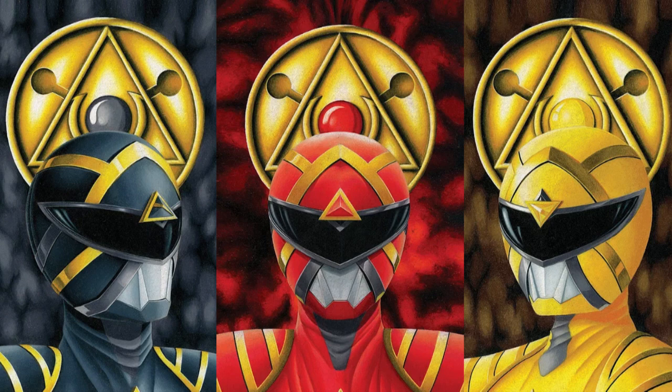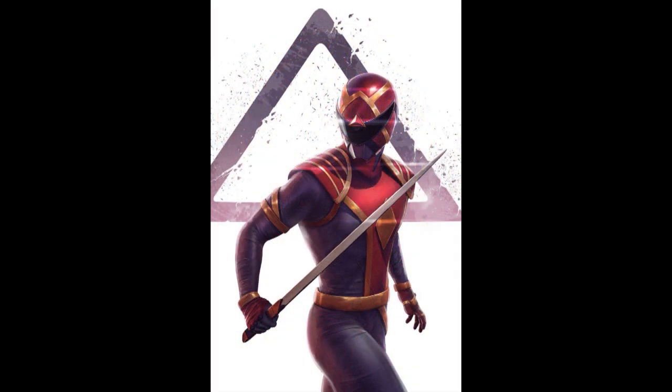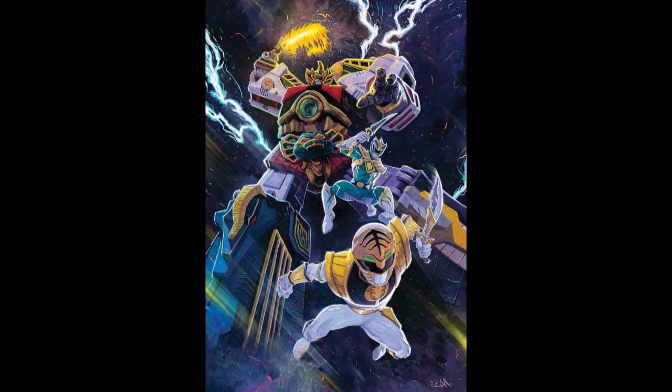Jolzar Collectibles gets a set of the Omega Rangers in front of their coin symbols. Slab City gets Omega Red as well, Jason standing in front of a triangle. Art Germ provides the 3 Omega Rangers with their weapons in front of, like, the streaking light of the future. You get the feeling that this cover might have been intended for the other line, the Thunder Megazord with the white and green Rangers diving in front of it.